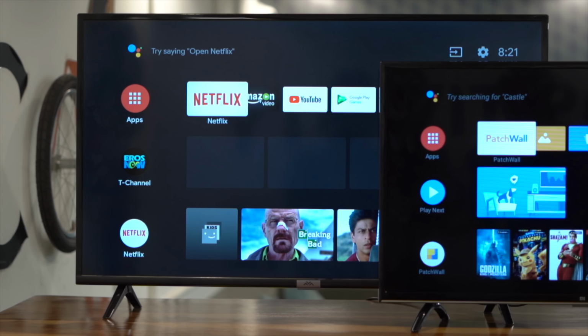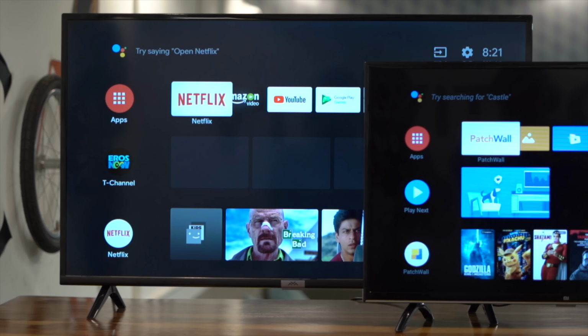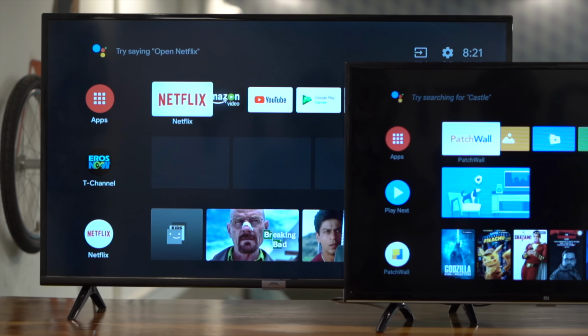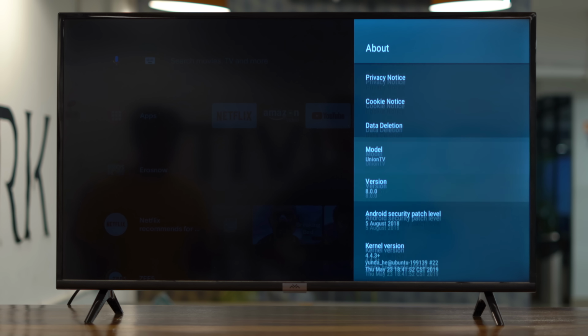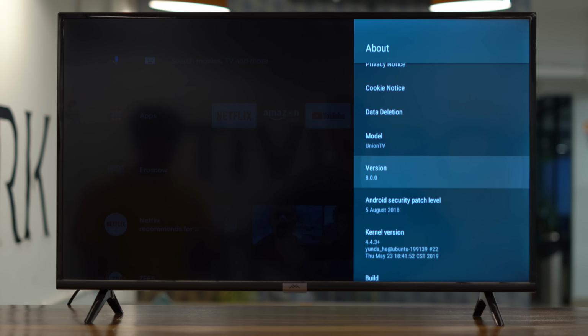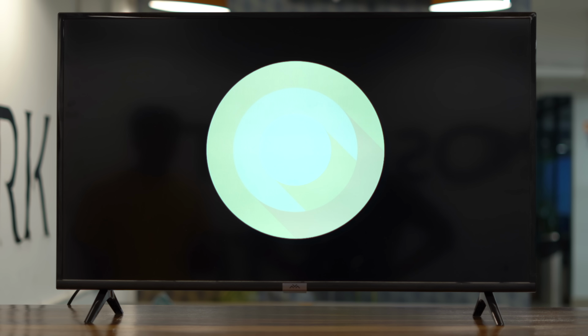Next up we have another popular smart TV in the market from iFFALCON, which also happens to run Android. Now the unit that we have is a 40-inch Full HD TV, but there is also a 32-inch model which is exactly the same as Mi TV on the software front. Both run the pure Android TV version. So pretty much anything that you were able to do on Mi TV or any other Android TV box, you can do on this TV as well, like playing games, sideloading applications and much more.